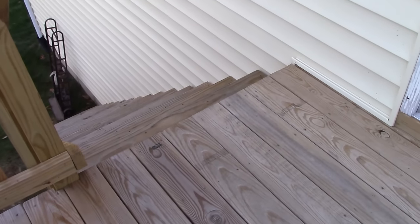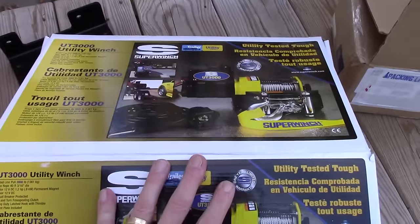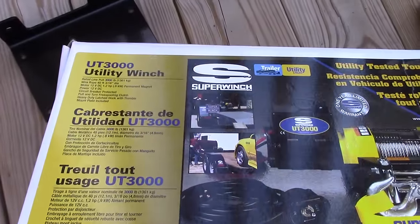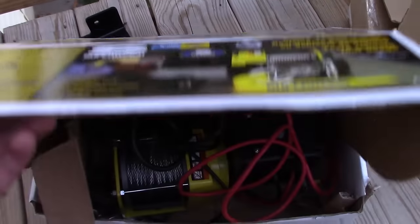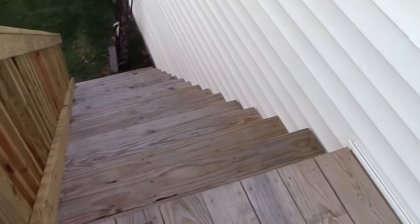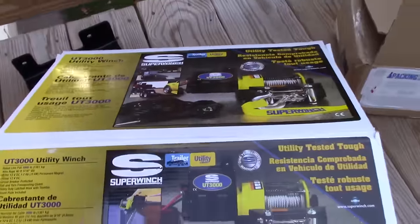Okay, so we're back here on the deck, and we got some stuff in the mail. So let's take a look at what we got. The first thing we have here, of course, is our winch, and this is a Superwinch UT3000, which can pull, theoretically, 3,000 pounds, which is way more than what we need. I think this probably is a 45 degree angle. So if you throw a game on there, that's 300 pounds, you're looking at half that, 150 pounds.